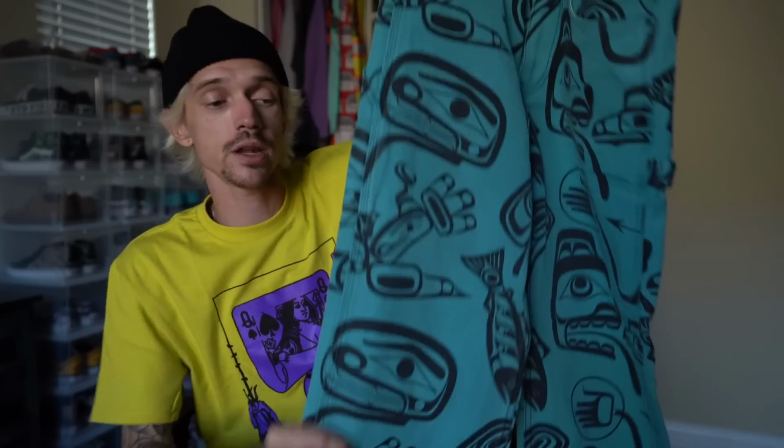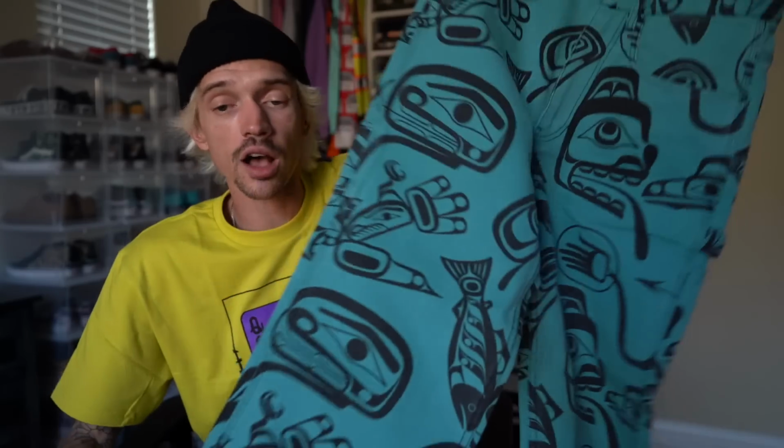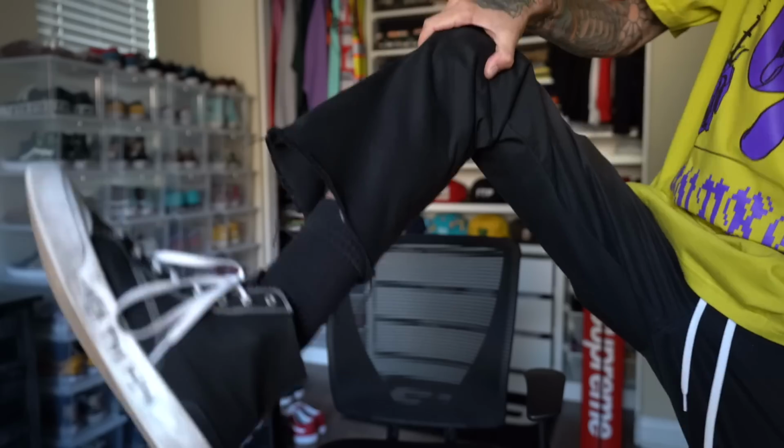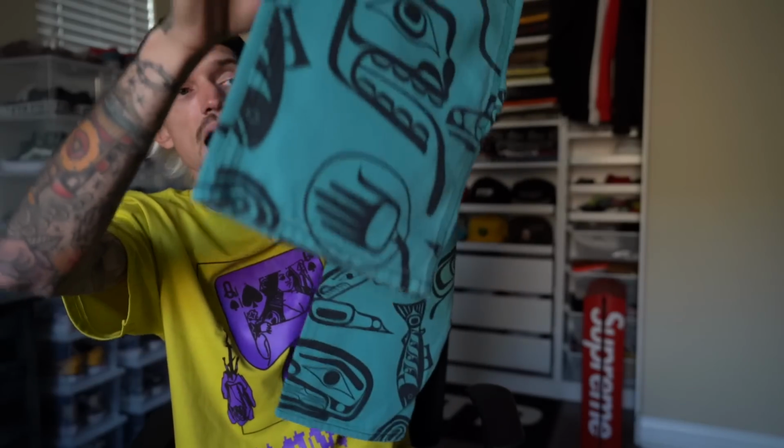People are like, oh my god, these are so weird. That artwork is so whack. You guys are straight tripping. These painter's pants are awesome. These are already high water cut pants. So the pants I'm wearing right now are work pants that I have cut into high waters. These pants are great because you do not have to cut them. They are already at a high water length.